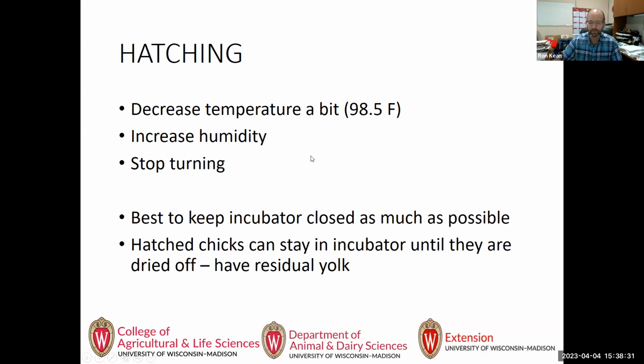As I mentioned, increase the humidity. And generally, you want to stop turning. I've seen a lot of chicks hatch in the turners, but it's not ideal. You want to stop turning the last few days would be best.